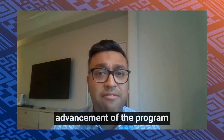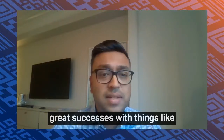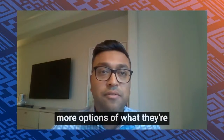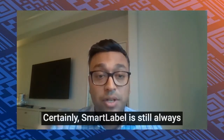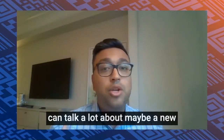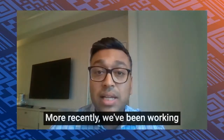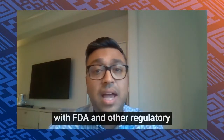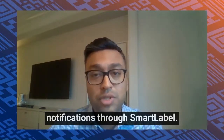In terms of the advancement of the program over time, we've had some great successes with things like the intermediate menu, which provides brands with a little more options of what they're directing consumers to when the consumer scans the QR code. Certainly, SmartLabel is still always the top option there, but brands can talk a lot about maybe a new sustainability initiative or recycling or recipes or that kind of thing. More recently, we've been working with our implementers and also having some great conversations with FDA and other regulatory bodies around being able to do recall notifications through SmartLabel.